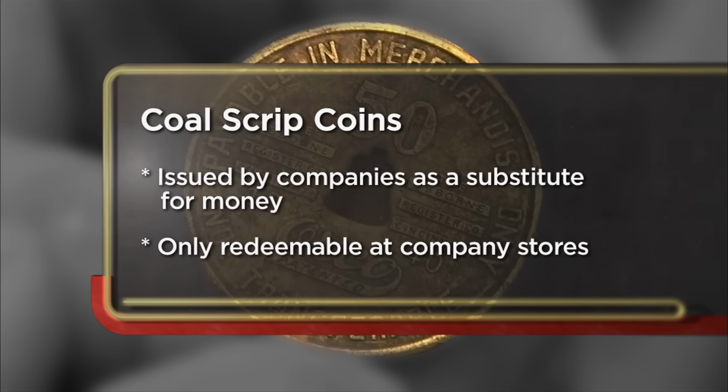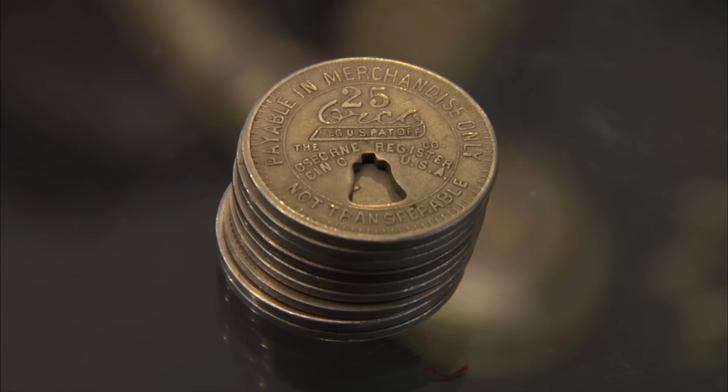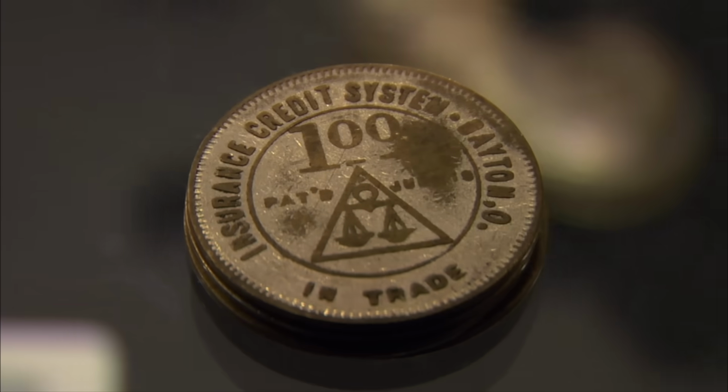I decided to come to the pawn shop today to sell these coal scrip coins I have. They're from the 1920s through the 40s. I think these coins are worth up to $700 to $1,000. I want to get as much as I could for them. So where did you get these? My uncle, he lives in Kentucky, and when he died, he left them to me. So did your uncle work in the coal mines? He lived there, I don't really know. Even though there was coal production in the U.S.